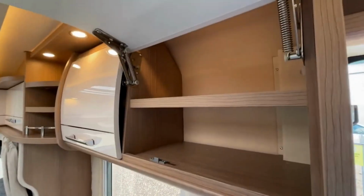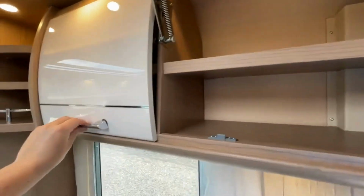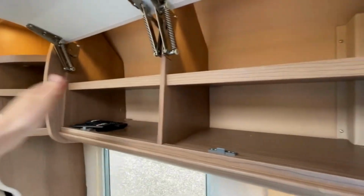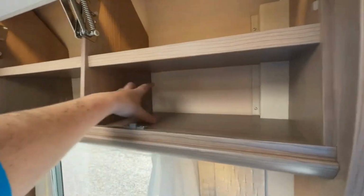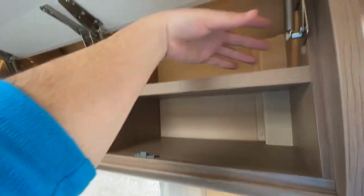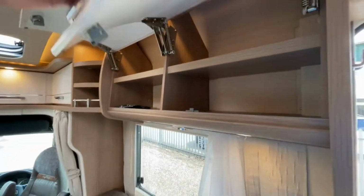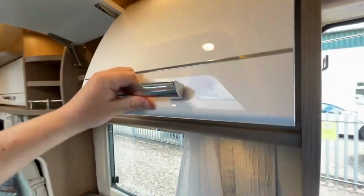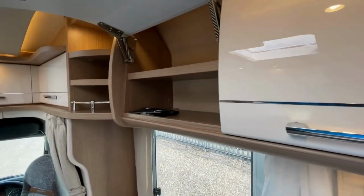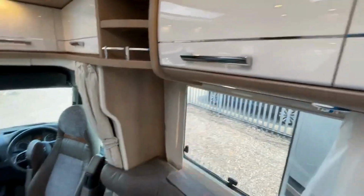Storage wise in the front, obviously they're making use of the vertical space in every cupboard just there. A lot of these cupboards you see don't have the center shelf, which means, yep, nice and tall, but you always seem to fill up this space. When they haven't got the shelf, this is all wasted, so they're making use of that. Obviously, just look at the hinges. When are they ever going to come loose? It's just the little things like this that get me excited about these kind of vehicles.